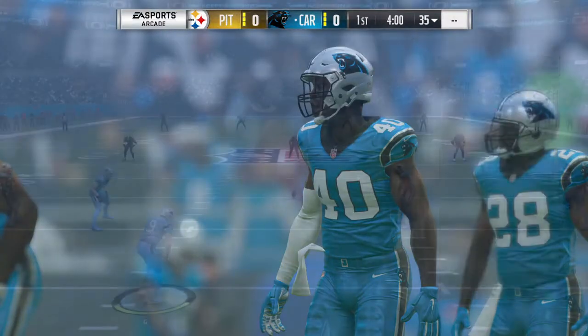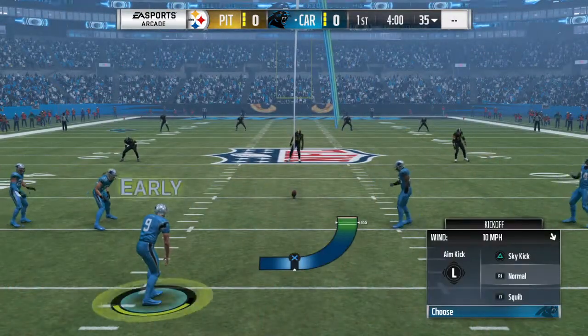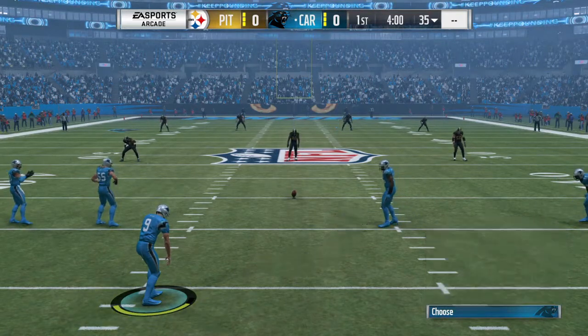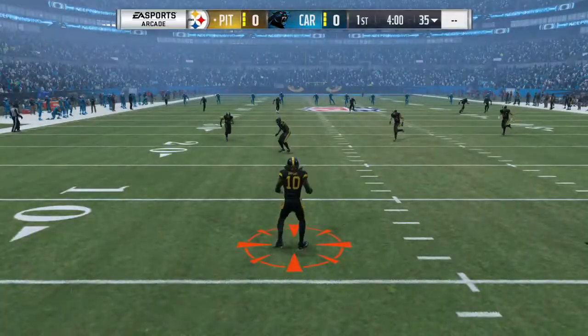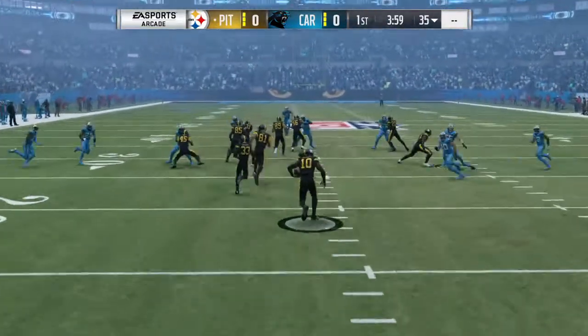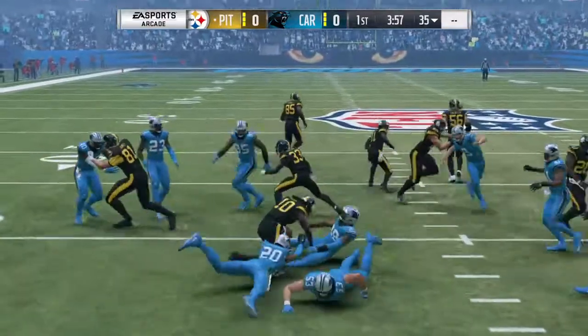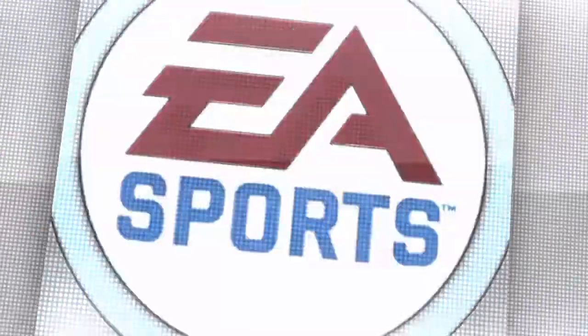To uptown Charlotte and rain-soaked Bank of America Stadium. Coming up, we've got a good matchup on tap between the Pittsburgh Steelers and the Carolina Panthers. This one taken from the 7. And a good return as he'll be stopped just shy of the 30-yard line.